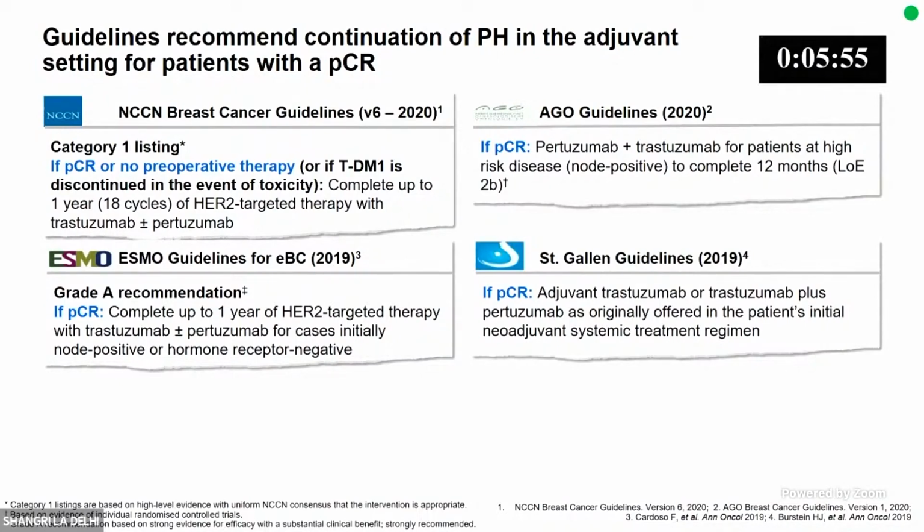So guidelines for continuation of pertuzumab and trastuzumab in the adjuvant setting is also something which is important, and we see that the pathological CR rate guides us on whether to use TDM1. Otherwise, in all other situations, if pathological CR is complete, then HER2 targeted therapy is given by ESMO guidelines, trastuzumab and pertuzumab, in case initially node positive or hormone receptor positive, and by St. Gallen, adjuvant trastuzumab as originally offered in the initial systemic treatment regimen. So the basic idea is that all these patients, except for those who have no preoperative therapy, or if TDM1 is discontinued in the event of toxicity, have to complete HER2 targeted therapy.